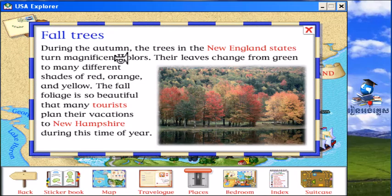Fall trees. During the autumn, the trees in the New England states turn magnificent colors. Their leaves change from green to many different shades of red, orange, and yellow. The fall foliage is so beautiful that many tourists plan their vacations to New Hampshire during this time of year.